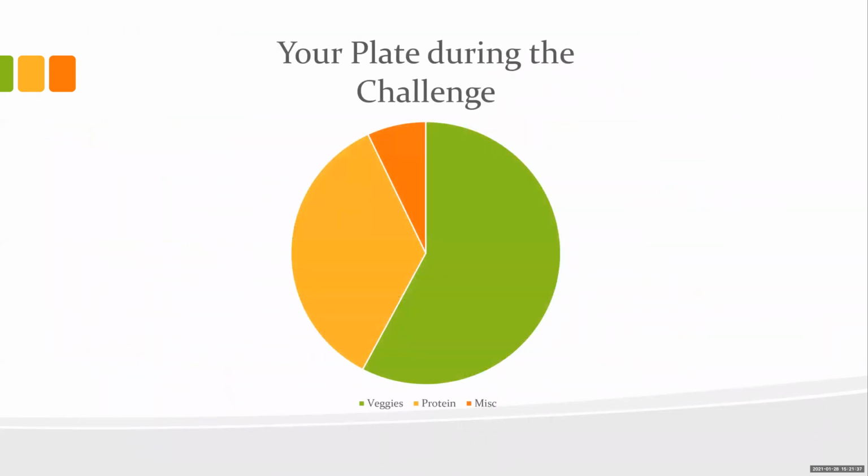All right, so this is what your plate should look like. A lot of veggies, which would be the green, and the protein, moderate, and then your miscellaneous will be everything else. Remember, we're kind of keeping you away from a lot of the carbohydrates because your bodies are kind of addicted to them. Well, we know some of you are, maybe not all of you, but there is always an underlying addiction to any kind of carbohydrates, especially sugar. The more refined, the more the addiction.